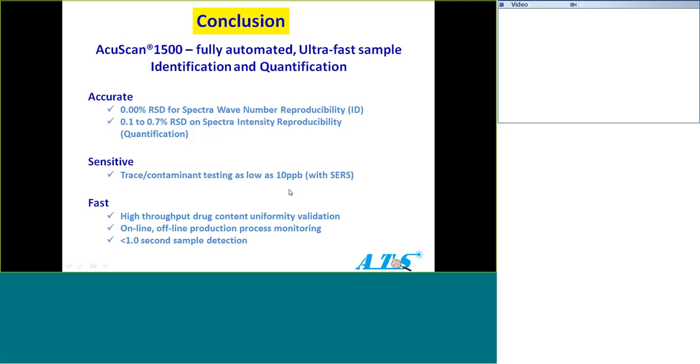In terms of solvent saving, operator saving and time saving, it's a huge saving in your budget for the operation or use of the HPLC system. So this is almost at least 10 to 20 times reduced. It's fast. So for content uniformity, this is the best way to do it. Not HPLC, no way HPLC can do content uniformity, because you only test one at a time, 1% only.